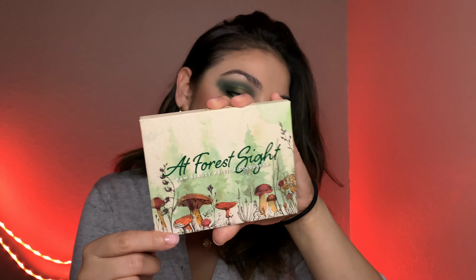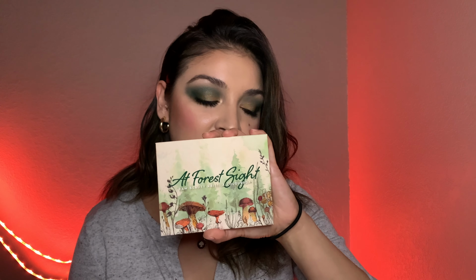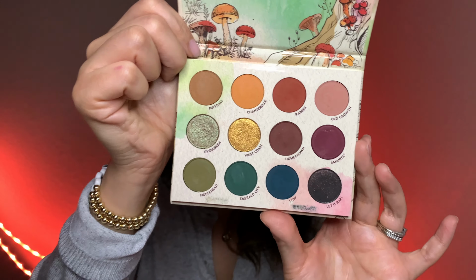This is what the packaging looks like. How cute is the packaging? Like these little mushrooms. I feel like if you were to think what Kristi would do with the collab, she would totally do this, exactly what I would envision. Something very nature-esque, just having the little mushrooms, and then this is what it looks like. Look how pretty these shades are.